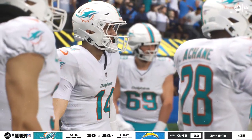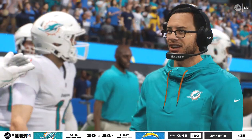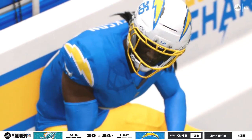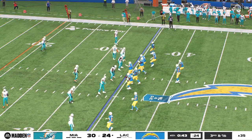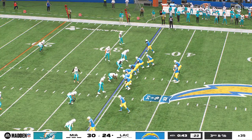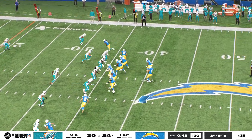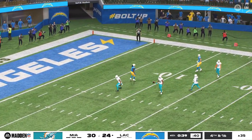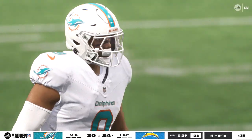Rough sequence over these last couple plays. First down sack, 2nd down big play attempt, falls incomplete. And now to make matters worse, you got to operate in 3rd and long on a defense that knows they can just pin their ears back and try to get after the quarterback. On 3rd and long, it's Herbert. That is incomplete. Here we go.